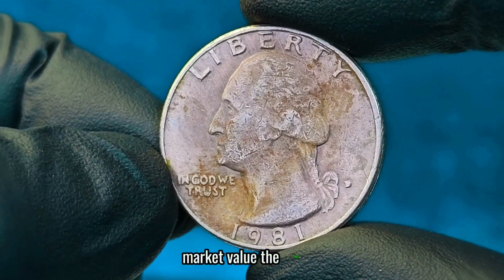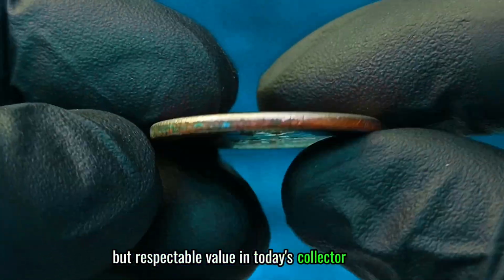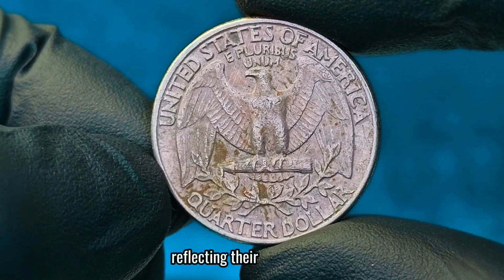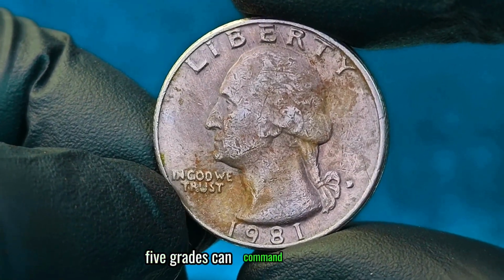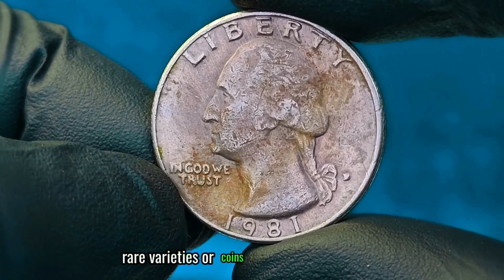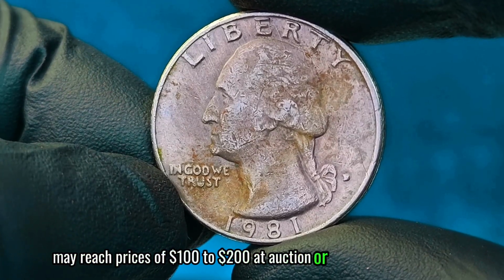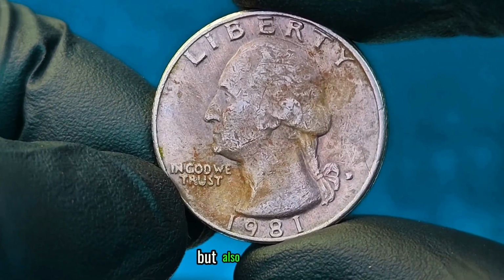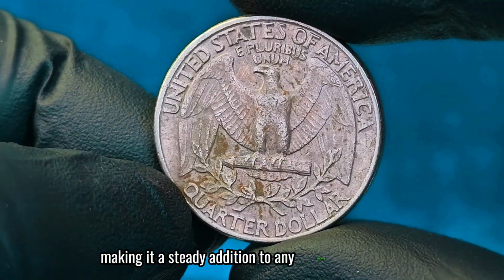Market value. The 1981 D Washington quarter generally holds a modest but respectable value in today's collector market. Circulated examples typically range from $1 to $5, reflecting their accessibility, while uncirculated coins in MS-60 to MS-65 grades can command $10 to $50 depending on quality and eye appeal. Rare varieties, or coins with exceptional luster, may reach prices of $100 to $200 at auction or through private sales. Collectors value this coin not only for its potential appreciation, but also for its role as a tangible link to the nation's coinage history, making it a steady addition to any growing collection.